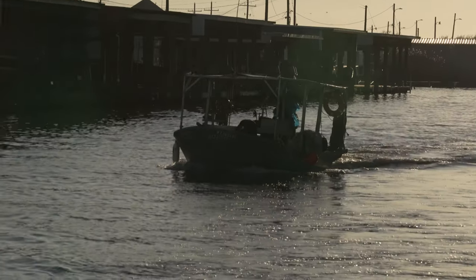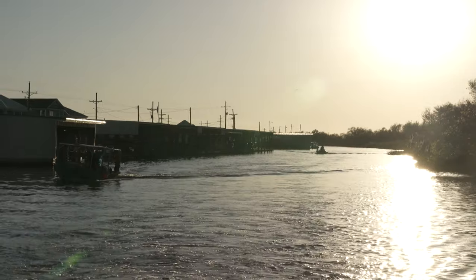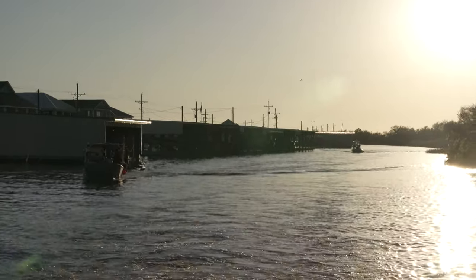So anyway, stick around. We're gonna go give it another shot tomorrow. We're going in to clean the boat up and go get something to eat.